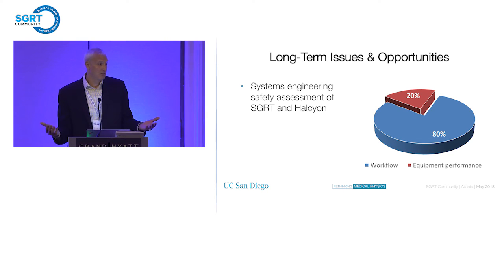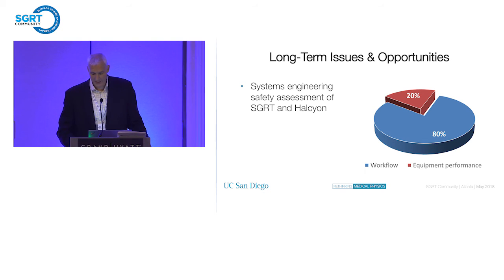That's perhaps obvious when we say it aloud, but taking safety systems that they use in airlines and all these other things and applying it becomes crystal clear. The equipment is no longer our biggest problem. That's not to say it could never fail, but it is the workflow that leads us down the path to suboptimal treatments and then accidents. So we need to look at that in terms of what are the long-term implications or changes of SGRT.